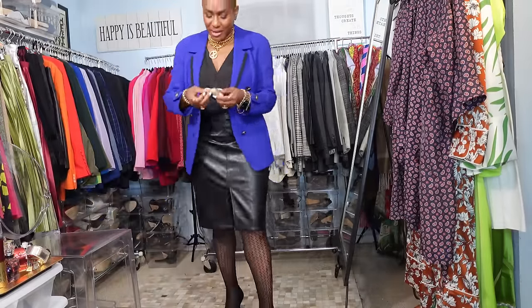Okay, let me start out by lining them up properly. Okay, here we go. Y'all ever see somebody have so much trouble to tie a bow? And this is, okay, all right, this looks better. All right, I like this.